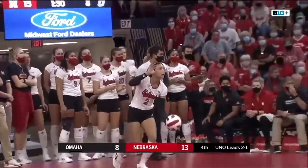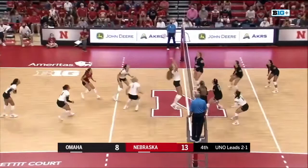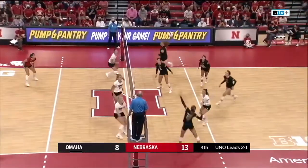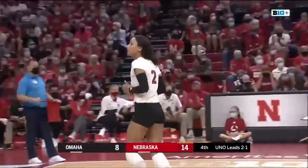Huskers need this set to force a fifth. The earlier match went 5, won by Georgia over Arizona State. Bad pass, Mountjoy. Pulls her setter off. Back row roll shot. And the Huskers can only free ball it over. Here come the Mavs down the line. Fairbanks misses the block she was aiming for. Out of bounds. 14-8 Nebraska.